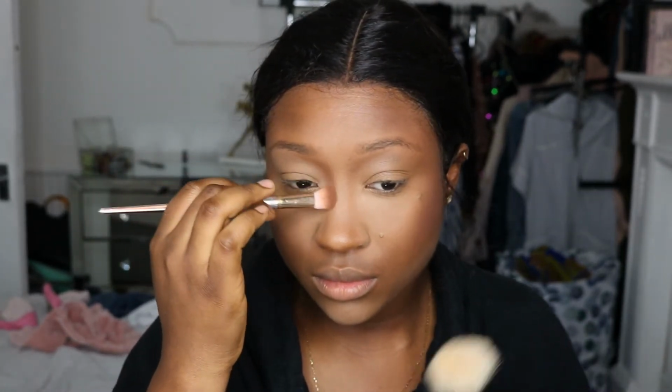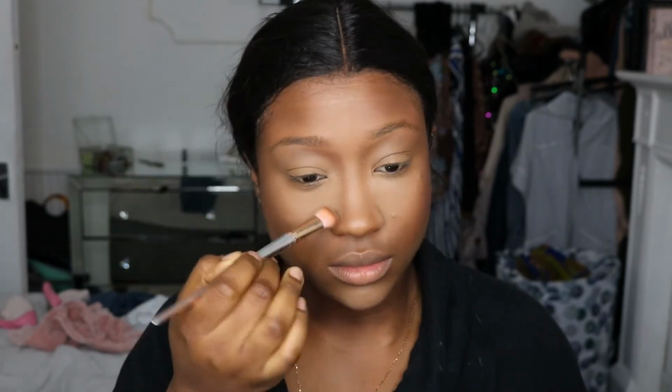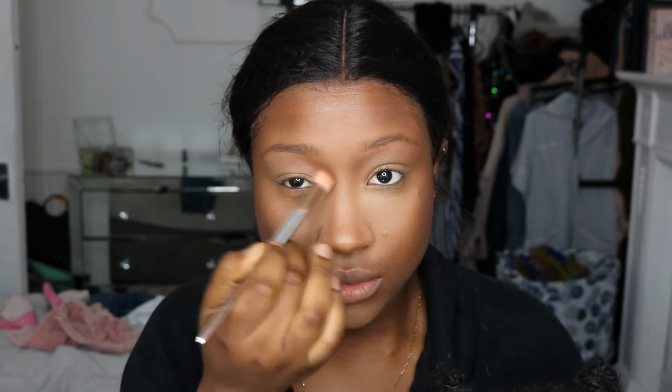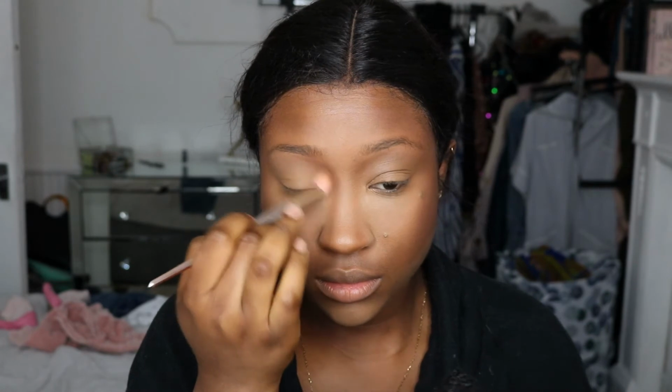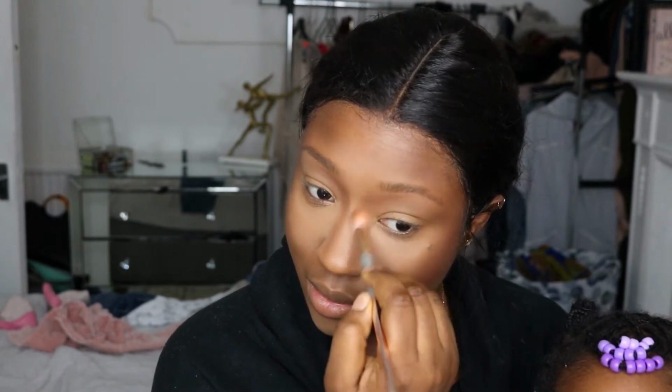Now I'm just going to define my nose. I've got kind of like a no bridge kind of nose, so I use my Fenty bronzer to define my nose, and I'm using a blending brush to do that as well.